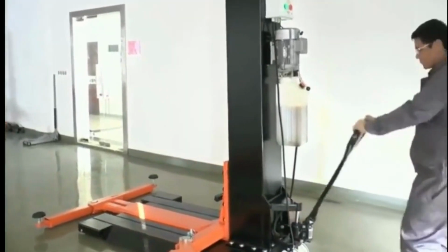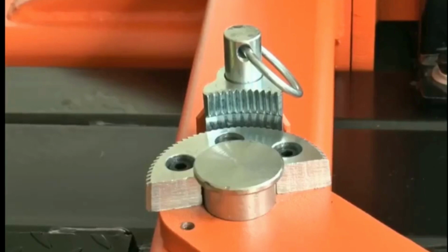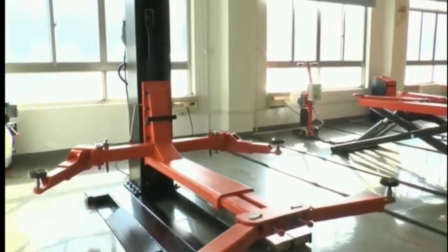By carefully considering these factors, you can choose the right lift capacity for your auto shop that meets safety standards, supports efficient operations, and accommodates the vehicles you'll be working on. If you have any doubts or specific requirements, consult with experts in the industry for personalized recommendations.